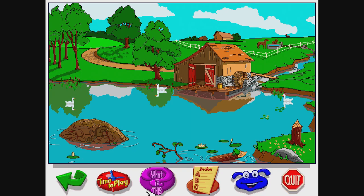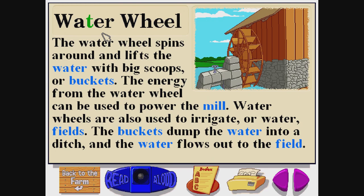Water wheel. W-A-T-E-R-W-H-E-E-L. Buckets. The water wheel spins around and lifts the water with big scoops or buckets. The energy from the water wheel can be used to power the mill. Water wheels are also used to irrigate or water fields. The buckets dump the water into a ditch, and the water flows out to the field.